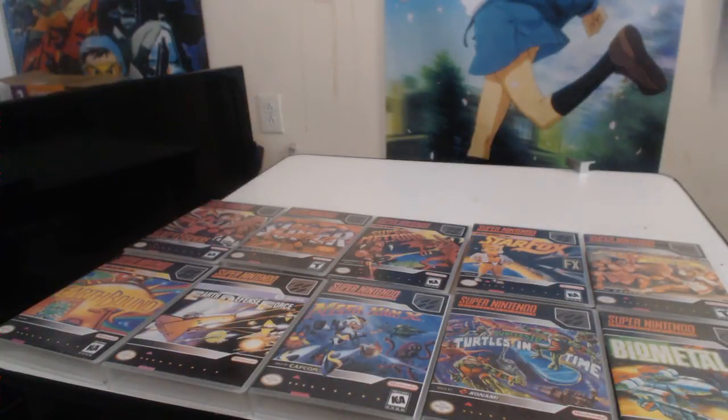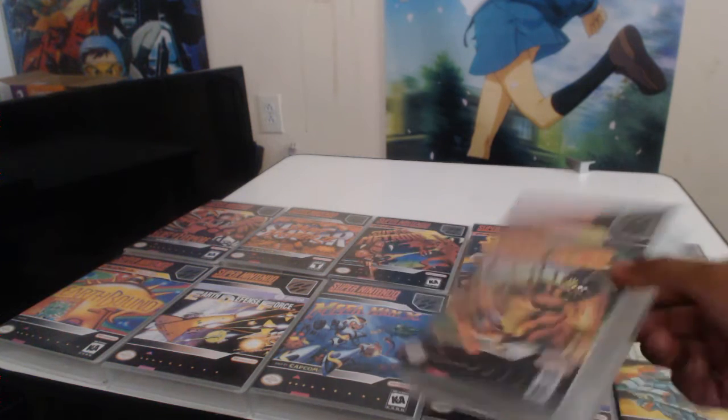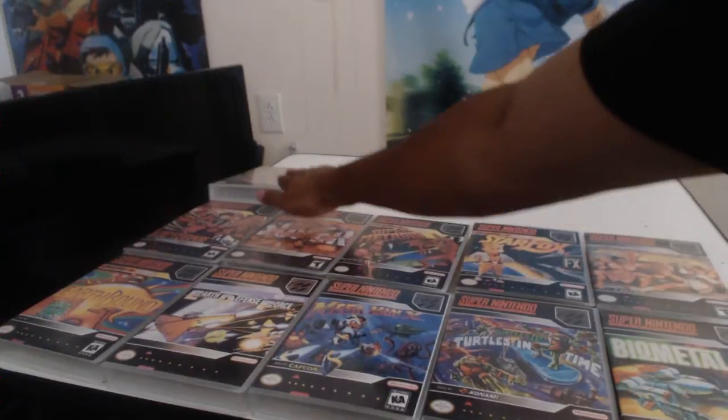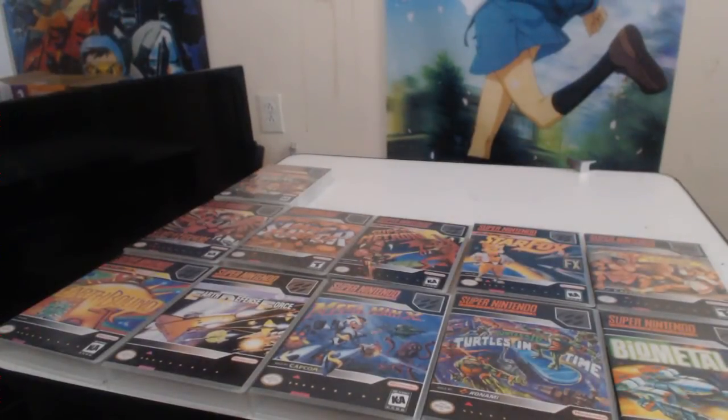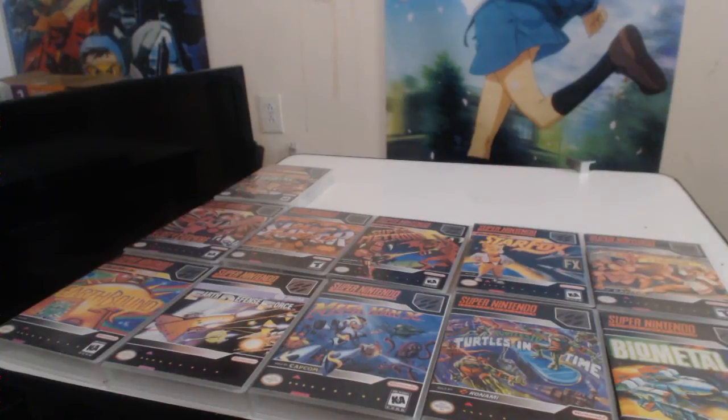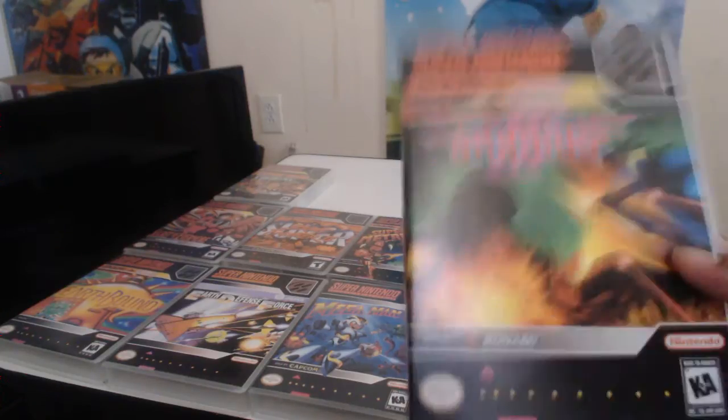Anyways, I haven't been saying the prices on some of the games because some of these games were bought for me when I was a kid. So I really don't know how much some of those games cost me. The Super Metroid one, I think I paid $40. It's expensive, I know. For me, it's expensive, but I guess that's a decent price.